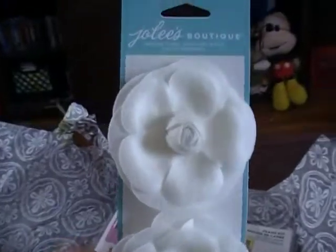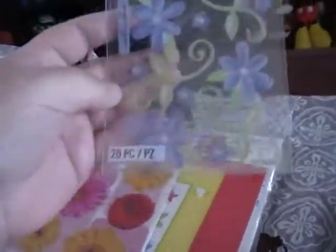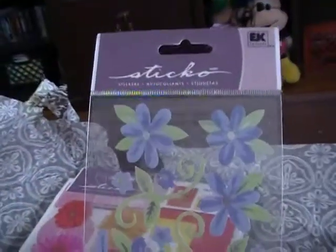Nice, pretty flowers. Pretty. I love stick-ons, my stickers, people. You know that. I've had those before. Oh, I've had some of these before. But I'm out of both of those, so now I've got more.